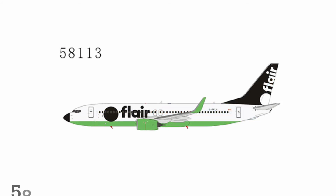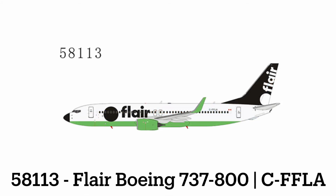5A113, we do have a Flare aircraft in this release, so I think this one I will be getting to add to the Christmas list. Charlie dash Foxtrot, Foxtrot Lima Alpha. Very interesting green livery, I do like it.